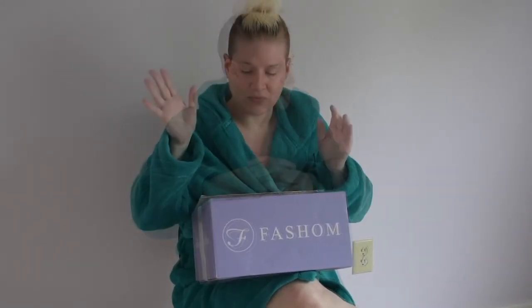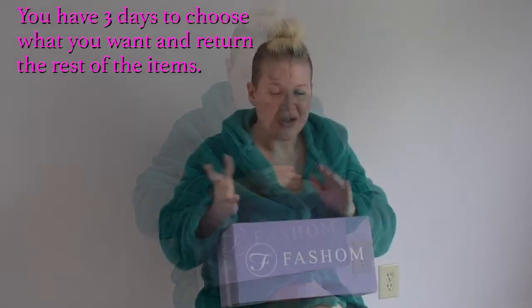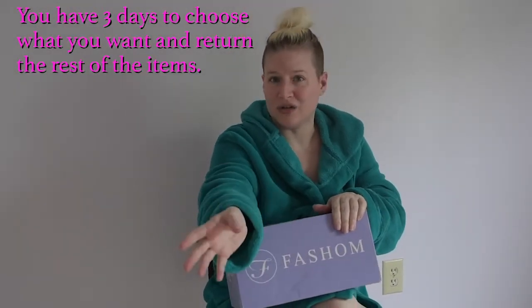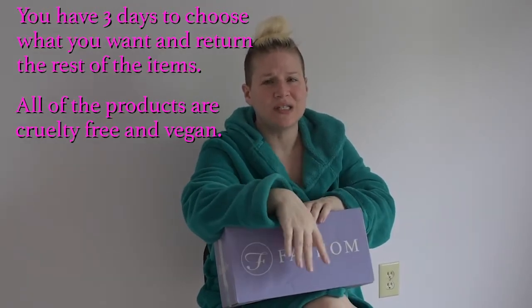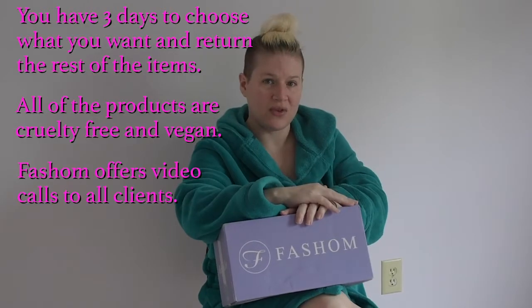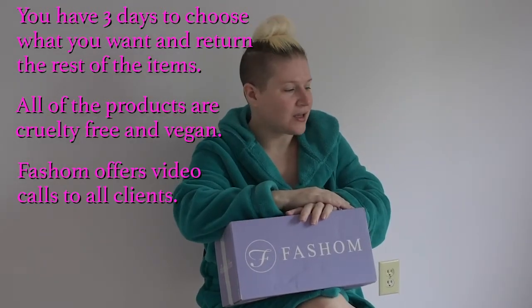Today we have another Fashom. This is a clothing styling service. It has a styling fee of $15, but that is applied to whatever you purchase. Fashom has this thing where they send you a preview and you can either choose to pick your things or you can choose to ignore it. Depends on if you like the surprise aspect, but they usually send you a range of about 7 items and then you get to pick 5 that you want to get sent to you, or like I said, it could just all be a surprise.